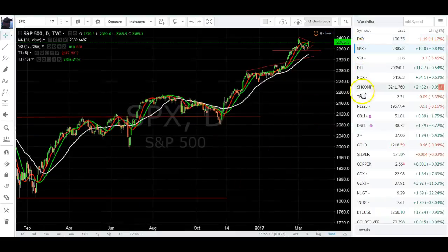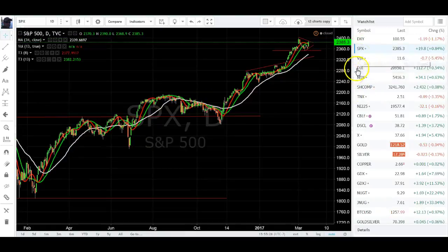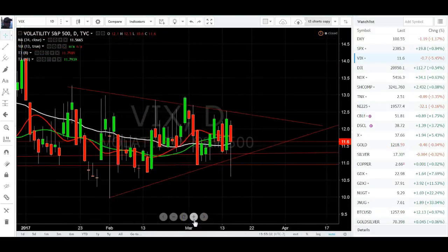Surprisingly, S&P and the Dow and the NASDAQ all were up. Let's see how that VIX turned out. While we're looking at it, VIX came back down. Nice hammer almost. A little wick on top, but came down and then recovered. Pretty nice.